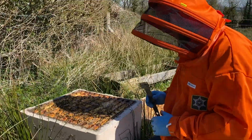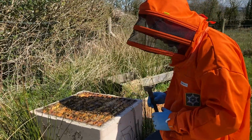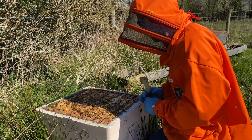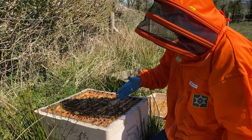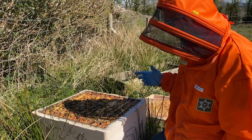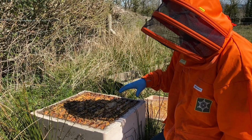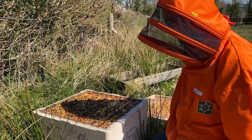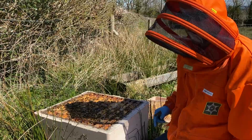So another Buckfast cross here. Again, these are turning majority black now because the breeding is turning back black. But this hive now desperately needs a super, like the first hive that I went through. So this one I'm a little bit late on, but the majority we're okay. But this probably should have had a super a good week ago.